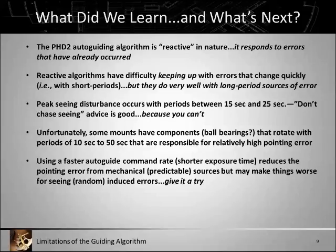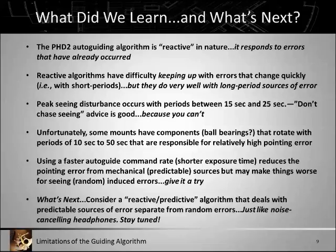But if you can, give it a try, and perhaps you'll be able to get away with a faster autoguide rate, and perhaps you'll see, as I have, some benefits from doing that. All right, that's all fine and good, but really, if we're going to do better, and I believe we can do a lot better in autoguiding, we need to alter the algorithm itself. I think we need to consider a dual mode approach where we have both a reactive and a predictive component to the autoguiding algorithm.